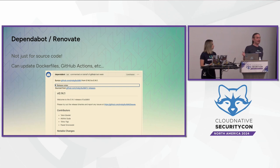So your CI and your build system can also move forward as people are patching security vulnerabilities and just general bugs upstream. You probably don't want to be going, you know, three major versions forward to get a security fix at the last minute. So Dependabot can just make it a little pain every day, so you don't have a big pain at a really bad time.